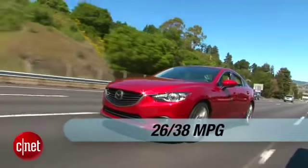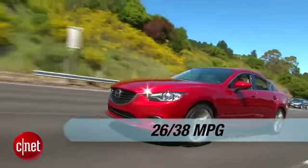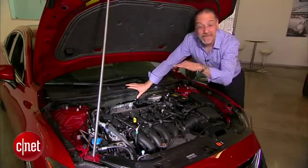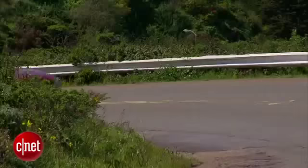And you're going to get 26/38 mpg unless you get the manual transmission, only available on the bottom trim car, by the way. And that drops you 1 mpg city and highway. Not a big deal.